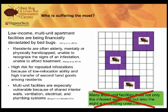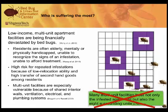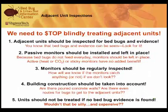Further, multi-unit facilities are even more vulnerable because they have shared interior walls, ventilation, electrical, and plumbing systems. Based on the NPMA, National Pest Management Association's bedbug best practices, many multi-unit facilities treat not only the infested apartment, but also the 8 surrounding units. This is something that we need to start thinking twice about. Because of the already high costs of bedbug treatments, we need to stop blindly treating adjacent units that may or may not have any bedbugs.